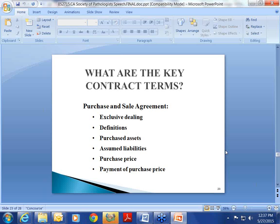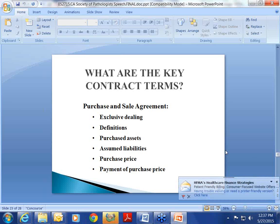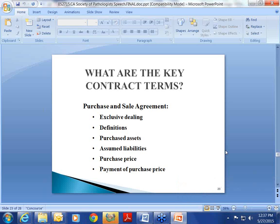Of course, the purchase price will be set forth now with great specificity. In almost all cases, the purchase price will be a fixed amount of money, rather than a purchase price that may vary depending on how the practice does after the sale. How the purchase price will be paid out, again: will it be all in cash, or will some of it be paid out in a note?